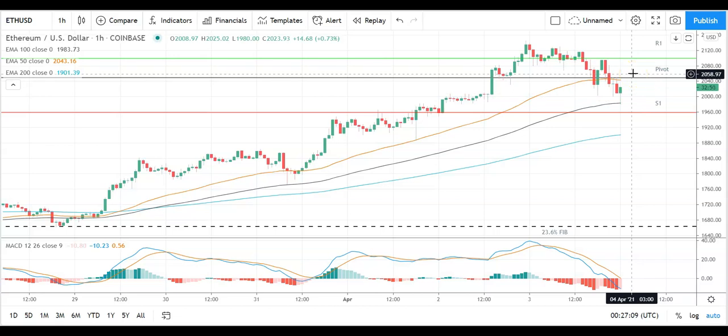So barring an extended rally on the day, expect that first major resistance level and Saturday's high at 2139.33 to cap any upside. In the event of an extended rally, could see Ethereum test resistance at 2200 before any pullback. Second major resistance level sits at 2189.